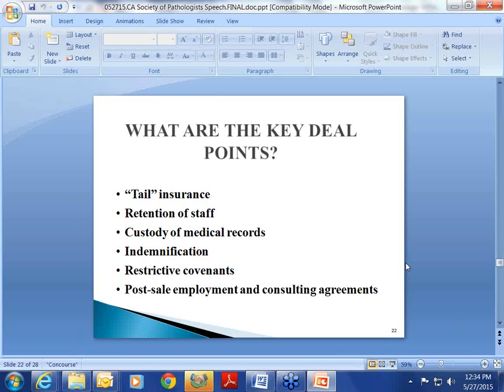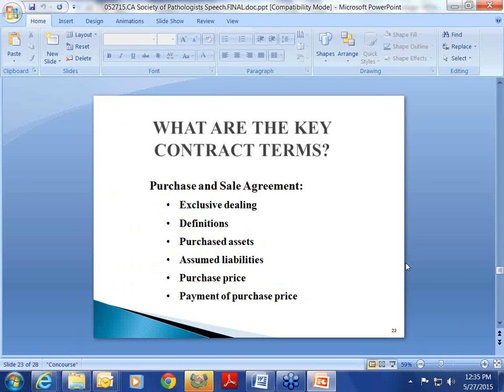Indemnification we'll talk about a little more later. Restrictive covenants, those are those non-compete agreements, and what restrictions will the sellers have after the sale on potentially, if they're not happy with the buyer after the sale, going out and starting their practice back up again. And the last point on this slide is negotiating what kind of post-sale employment or consulting agreements the seller physicians will have.